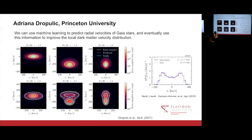And what's really important here is that we created this neural network to predict line of sight velocities. And we showed, when you look at the difference between the yellow dashed line, which is the network's predictions, and the blue lines, which are the truth, that we're actually doing a really good job of capturing velocity correlations with our network. And something I find interesting on the particle physics side is figuring out what's the implication for dark matter experiments.